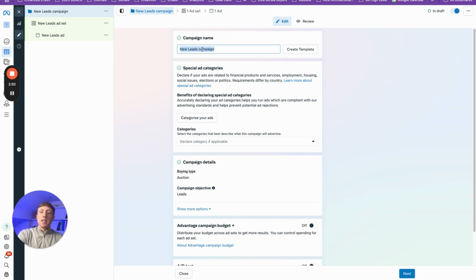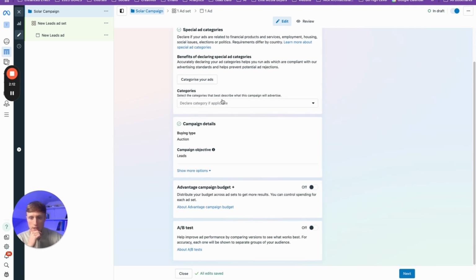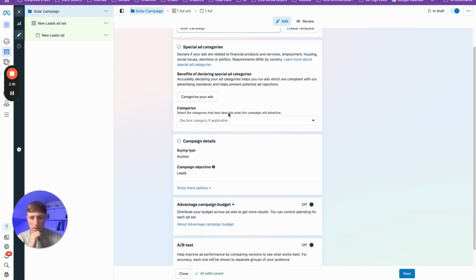Then just make sure you name the campaign. So, solo campaign. This should just be a reference that you're going to remember it by. You shouldn't need to touch anything on here. Everything should be set up okay. Make sure the buying type is auction, campaign objective leads, that's all okay. And then go to next.